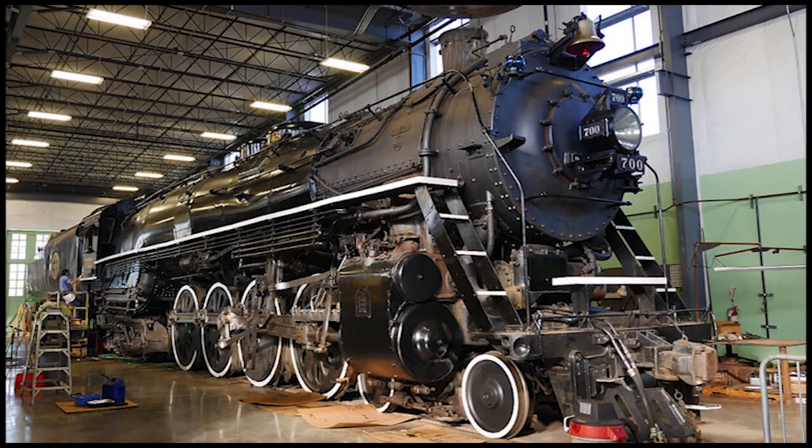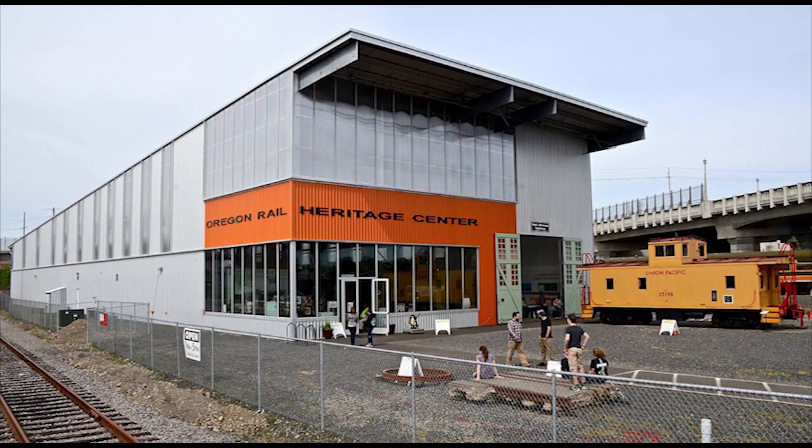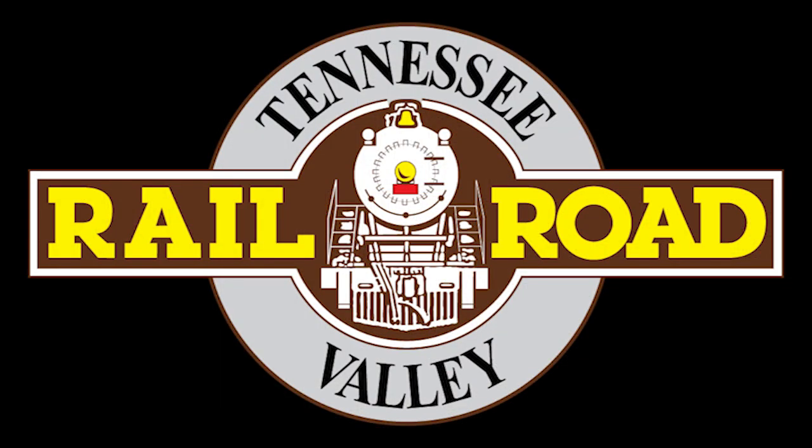Spokane, Portland, and Seattle 197, 484 Northern No. 700, and the pride of their collection, Southern Pacific GS4 Streamline Northern No. 4449, better known to everyone as the Daylight, before they were moved to their new home at the Oregon Rail Heritage Center in 2012. In addition, the 2816's driving wheels were transported all the way out to the Tennessee Valley Railroad Museum in Chattanooga, Tennessee to be restored as well.